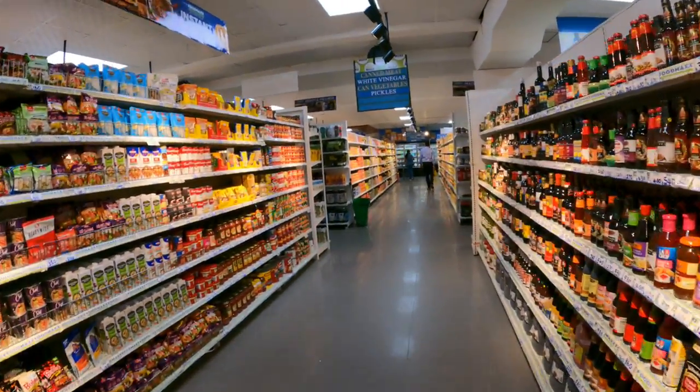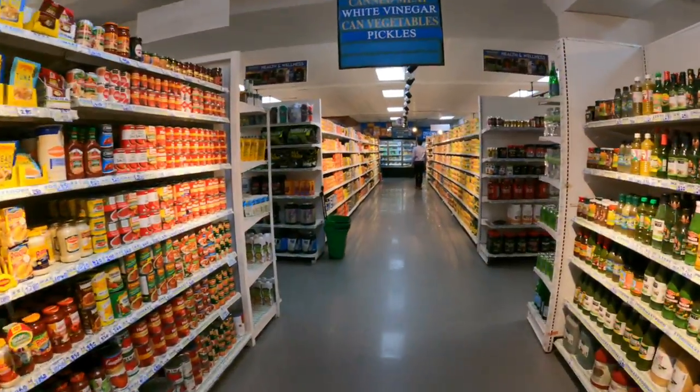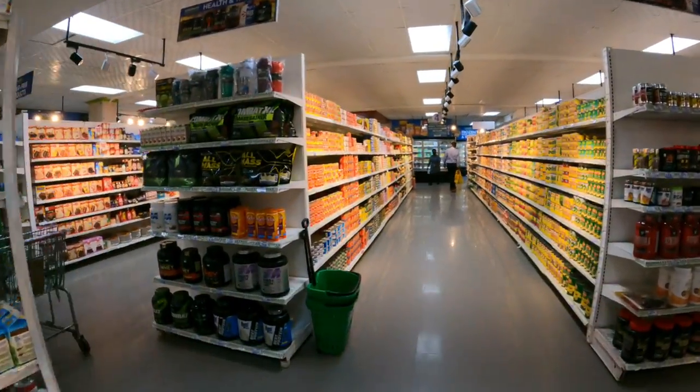And then that's the ketchup and more too. Some more going on there. Then we're gonna move over to another aisle.